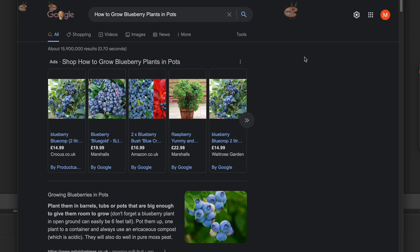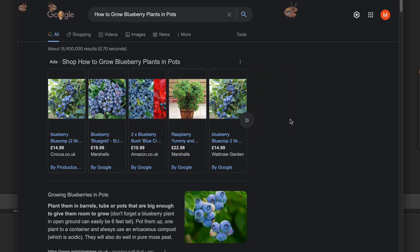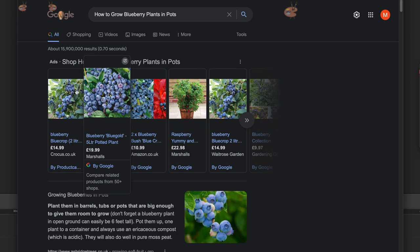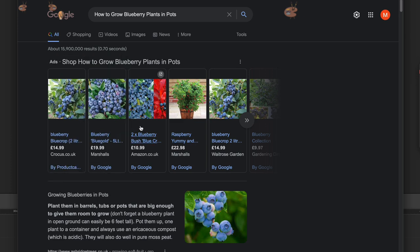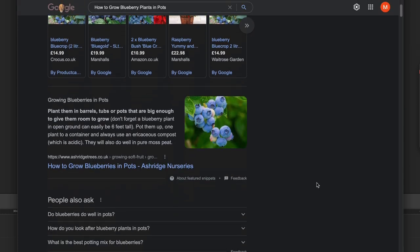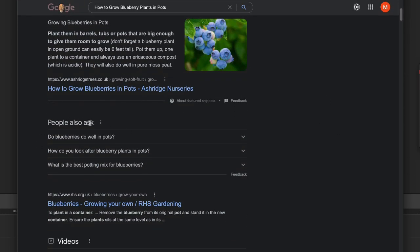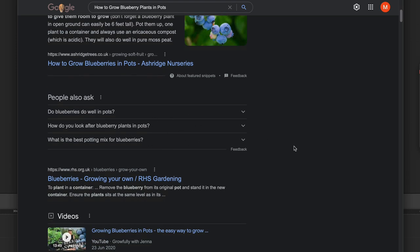Okay, so at Google, we've just put in the key phrase, and what we want to see is some form of ads. So right at the very top, we can see that there are ad placements, and it looks to be a profitable niche. Another thing we want to check is people also ask. We want to see this populated with similar questions, so we know that there is lots of interest in this niche.